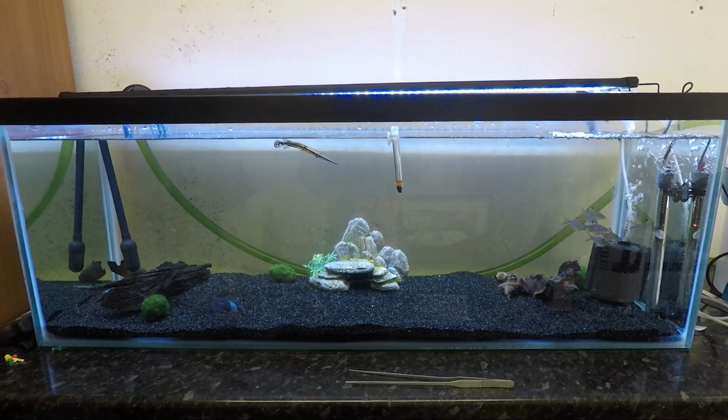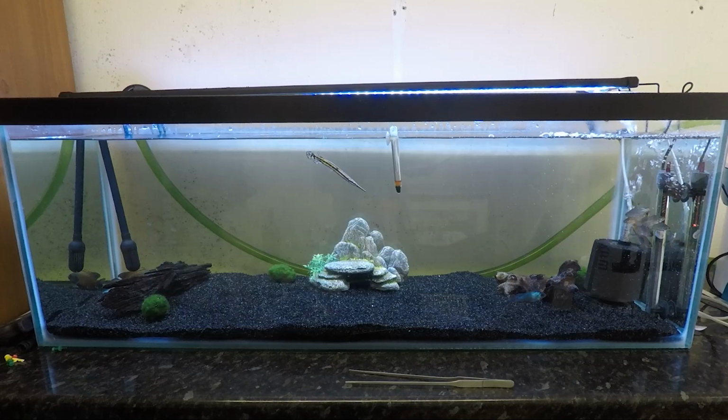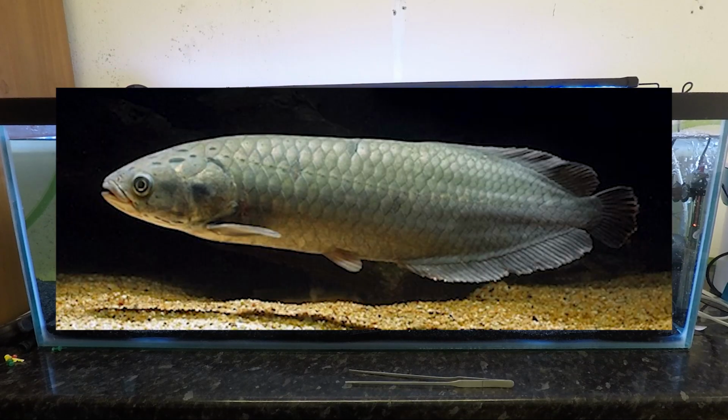But a great alternative to the Arapaima gigas is the African arowana. And despite its name, it's not actually an arowana, it is another fish that belongs to the same family as the Arapaima does. They are another bony-tongued fish.